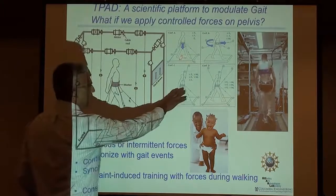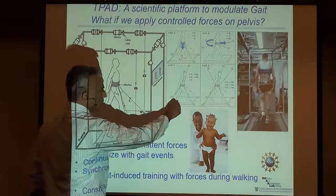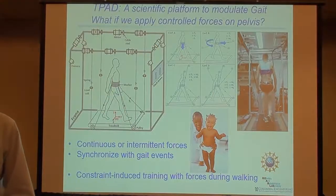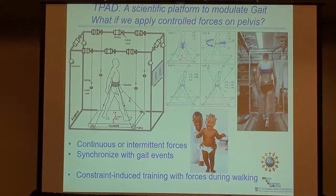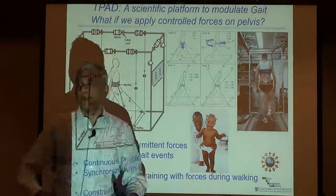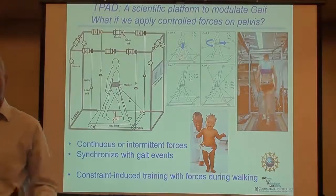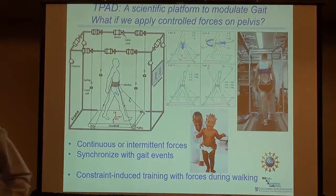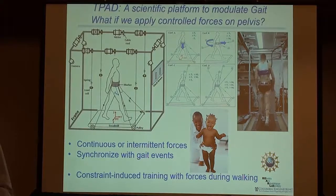Here I have some forces down, some up. Sometimes people do gravity weight support while training, so we can mimic some of that here. Or this is a more general configuration, where we can provide any kind of force and moment, because with seven cables you can create any kind of pelvic force and moment on the system.